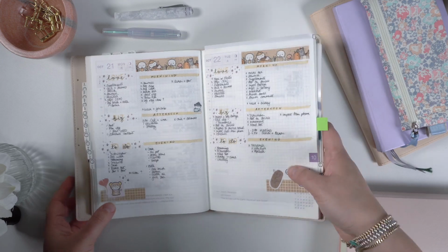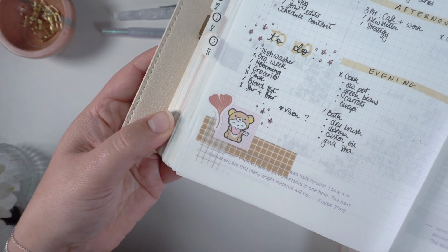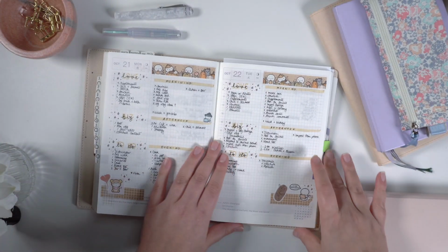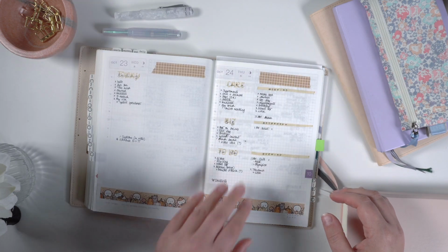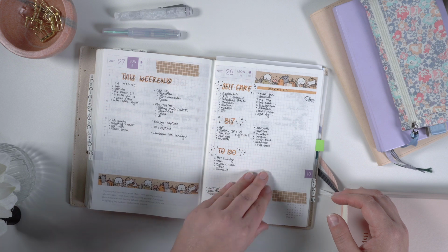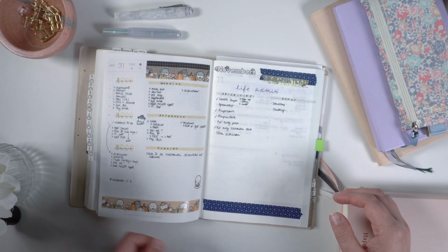Some days it doesn't work as much. Like I don't like how this turned out. You might like it, but I don't. That's why I didn't want to show you, but I'm showing you anyway, or how this turned out. But it's fine. This is the fun part about creativity. You get inspired, you try something and it doesn't work, and that's okay. So overall, loved how most pages in October turned out.